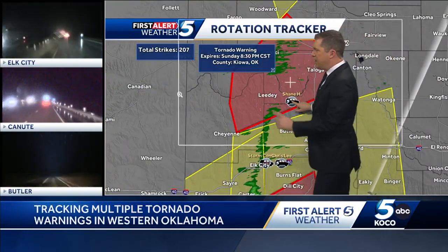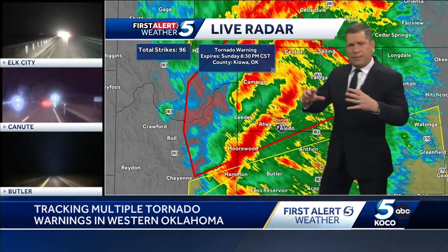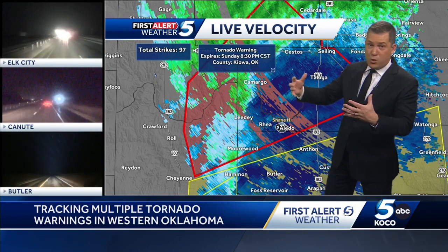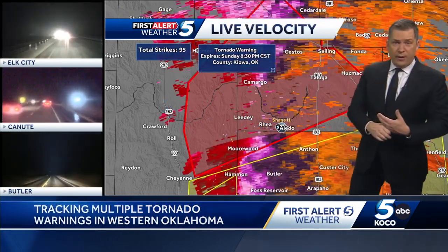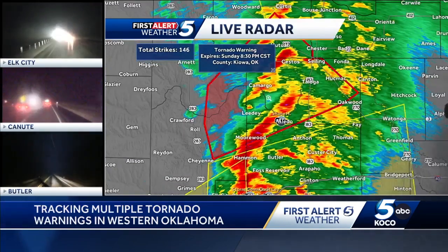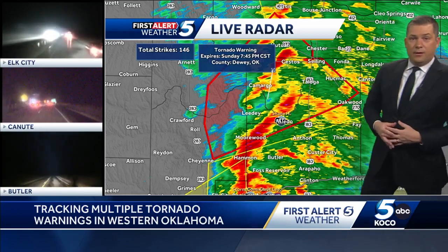So here's Shane near Leedey. You can see our rotation tracker, not nearly as vibrant, but there's a lot of storms up here, and this tornado warning remains until 8:30. Let's check in with Shane right now. Shane, we see you in Arnett here. Give us an update on what you're seeing.